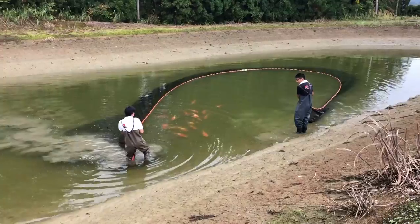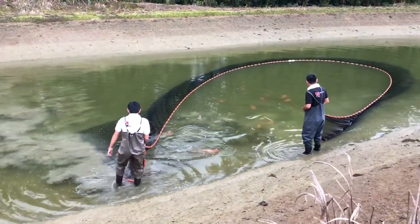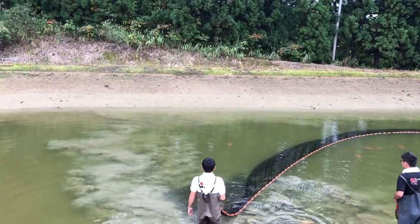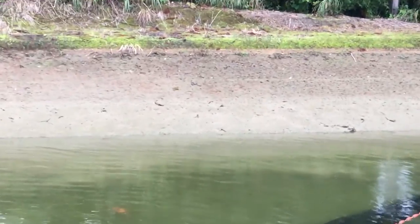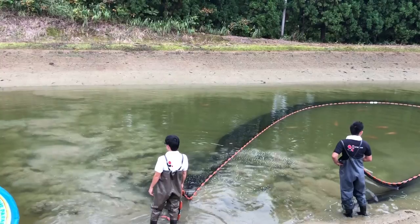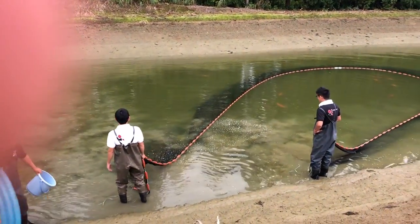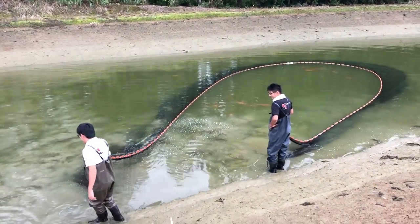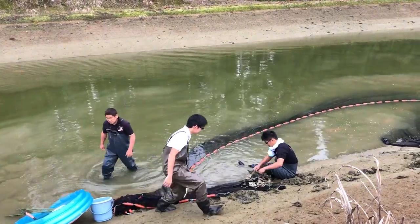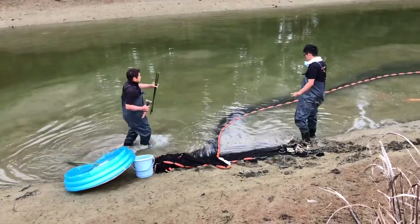This is the bit where we hope one doesn't jump out. Then we have to re-net the pond. I say we. Oh, and one got out. Two. Two. Three, four, five. Two. It's okay. The best one always comes out last, it's tradition.